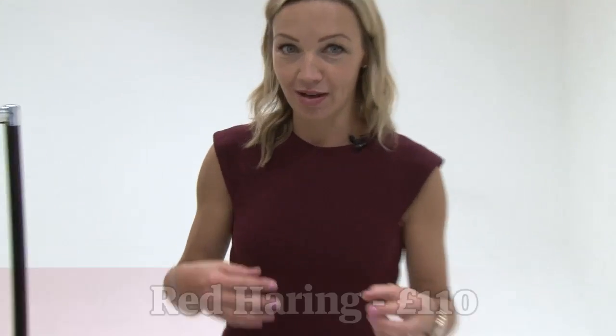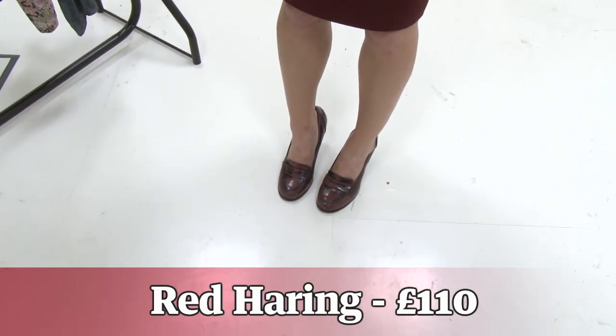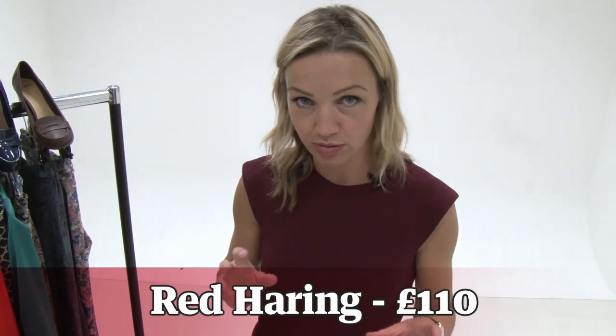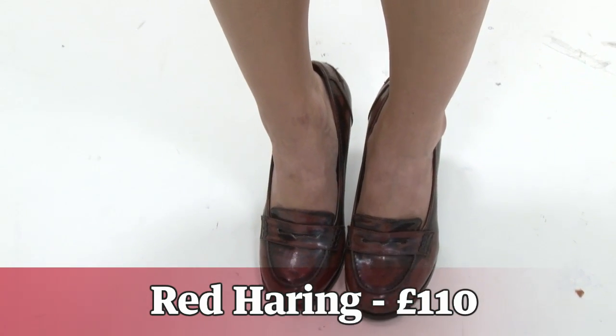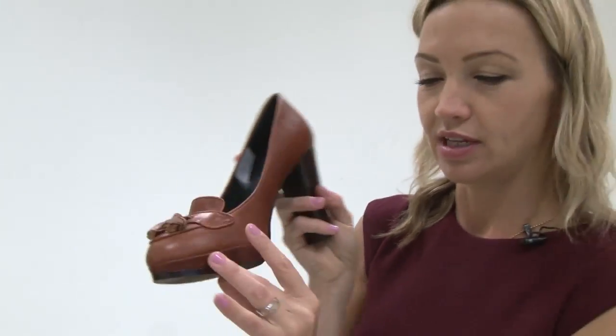These ones I'm wearing today are by Red Haring, and they have that kind of old mottled oxblood look, which is exactly the kind of loafer I wore when I was at school, except obviously flat, which is slightly alarming, but we'll get into it. This is the tasseled kind with a little bit of a platform.